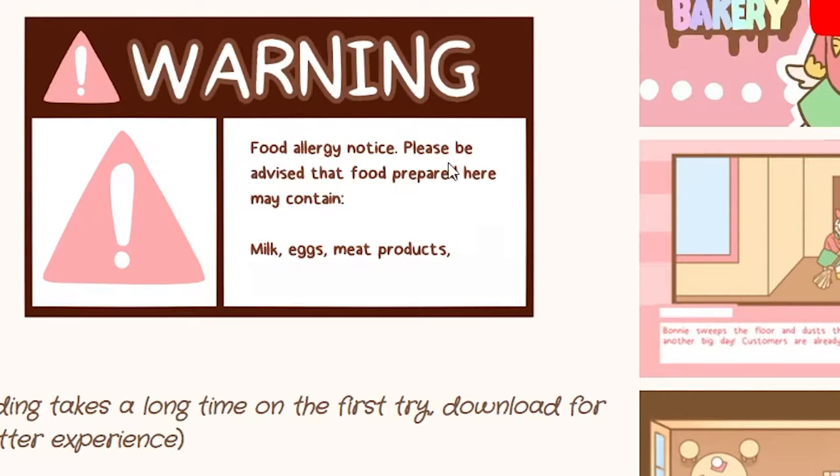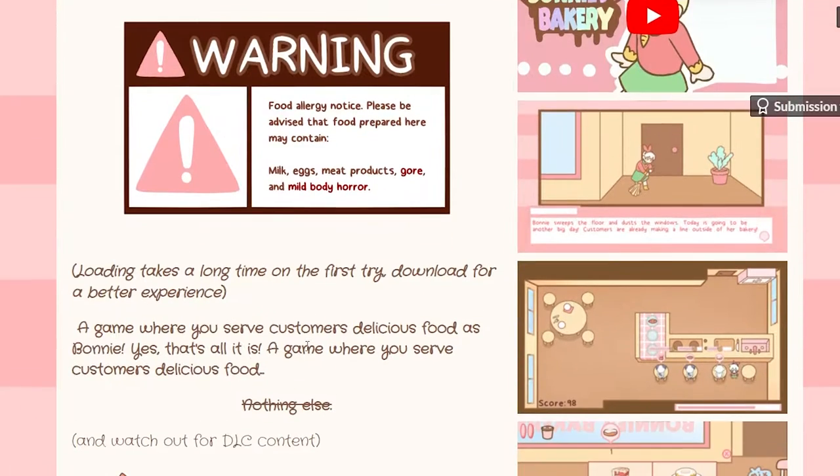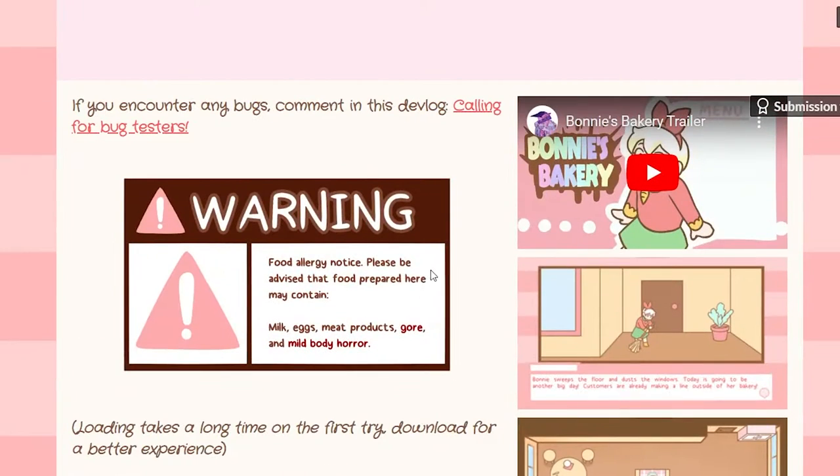Warning, food allergy notice. Please be advised that the food prepared here may contain milk, eggs, meat products, gore, and mild body horror. Okay, well that started off cute and, well, then it wasn't.